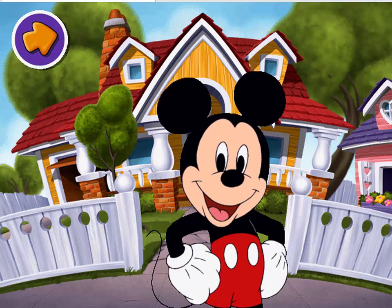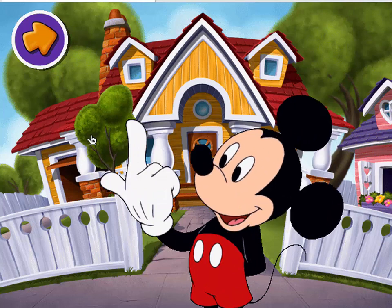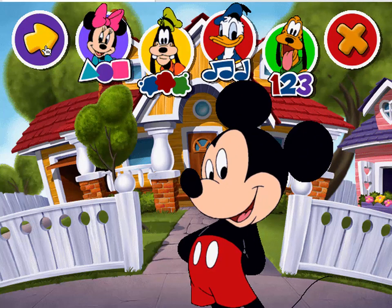When you're ready to visit somebody, just move the little hand that looks like this. Up here. There they are. Then, go to the friend you want to play with.